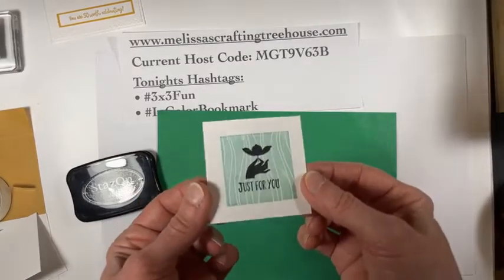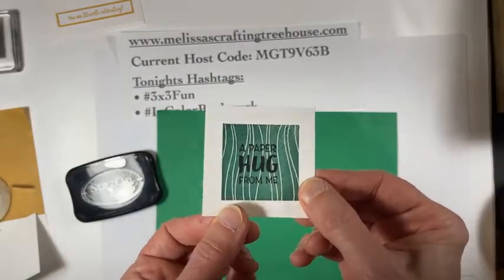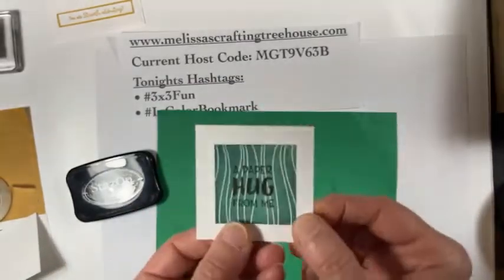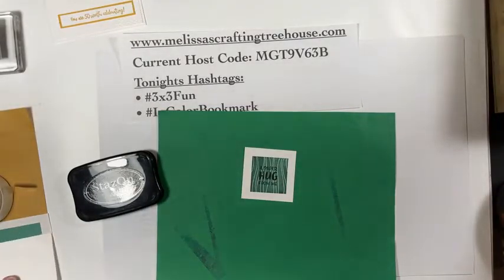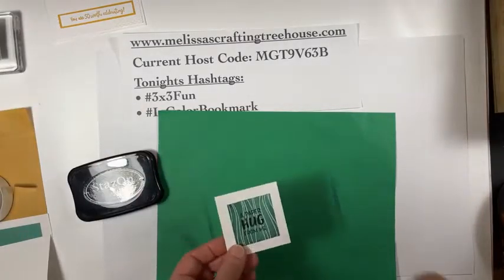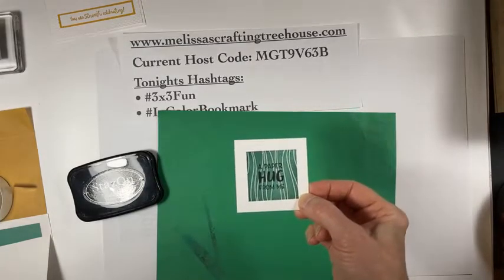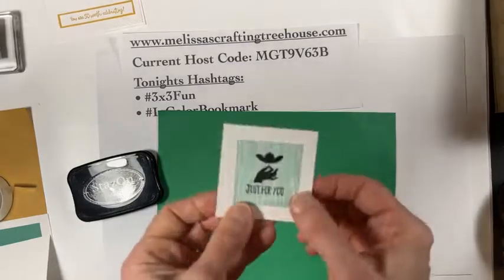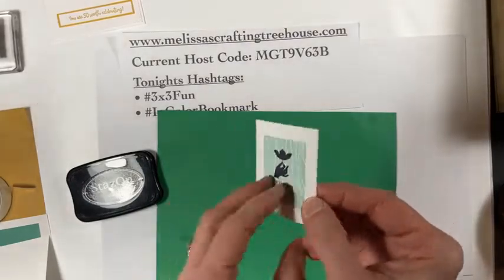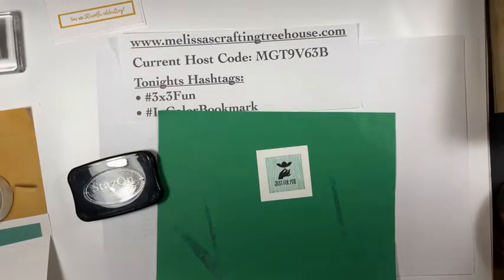Okay. So side one, Just for You. Side two, a paper hug from me. I love them both. I think they're great. Great sentiments. How can you go wrong, right? All right. Now, let's put some dimensionals, and you like the light ink, but the paper hug stamp. Oh my goodness. Here. I know, right? Light, dark. Yeah. The paper hug is definitely great.